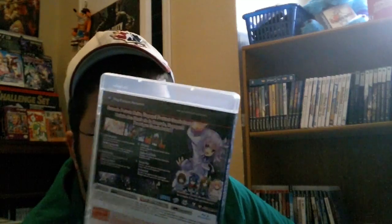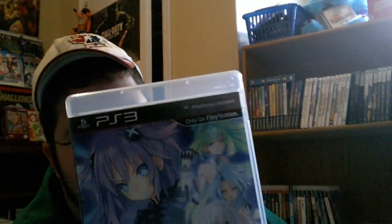Hyperdimension Neptunia. I think I showed this on a pickups video. I'm not sure. But this is another game that came out in the big box. It came with an art book, and I saw four or five complete copies with the art book and the big box, and now I don't see any. So I'm glad I picked this up in time. I see a few copies floating around used, but it's just a game and no art book or box for it. So glad to pick this one up.